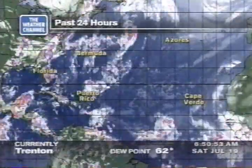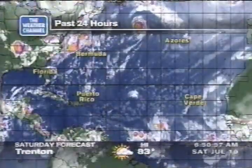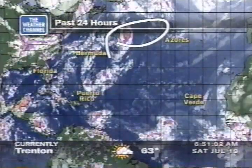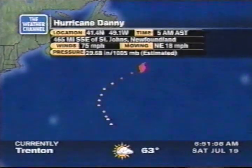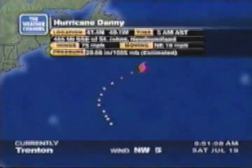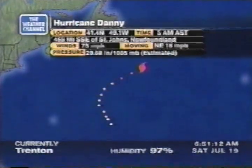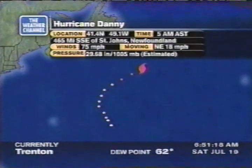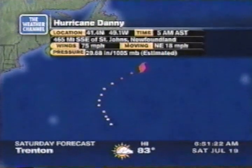We also see that there was a tropical wave that passed through the Lesser Antilles. It basically has fallen apart, but did bring some scattered showers. And at the very top of your screen here, we have Hurricane Danny. This, of course, being the fourth tropical entity that we've had in the Atlantic this year, with the letter D for Danny. And right now positioned at 465 miles to the south-southeast of St. John's, Newfoundland. Winds right now at 75 miles an hour, so it's a minimal hurricane. Moving quickly to the northeast at 18, and the pressure is estimated at 29.68 inches.